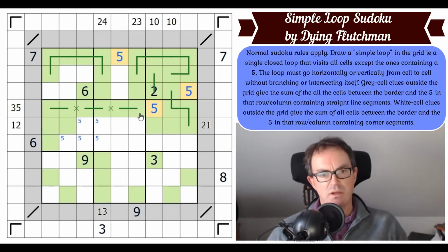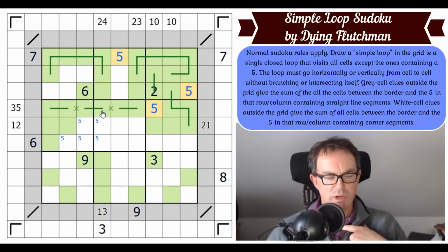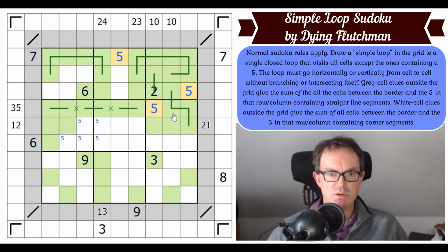So we have to... I don't know if we know which way these turn. But we do know that they do turn, obviously, each time. So we're going to have 6 cells that add up to 35, plus 5 is 40. So these 2 do add up to 5 then, just by mathematics of the row, because the row adds to 45. So those are 1s, 2s, 3s and 4s.